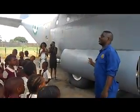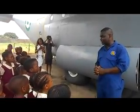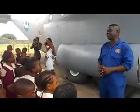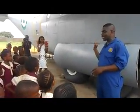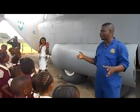This aircraft is used to carry both soldiers and civilians. They are carrying everybody. Or it's a cargo aircraft, that's for carrying loot. You can carry loot during war time.